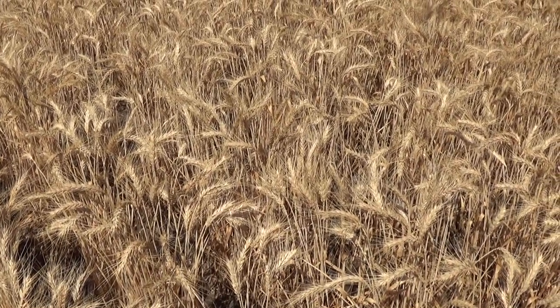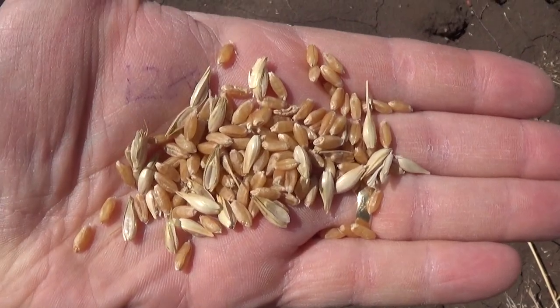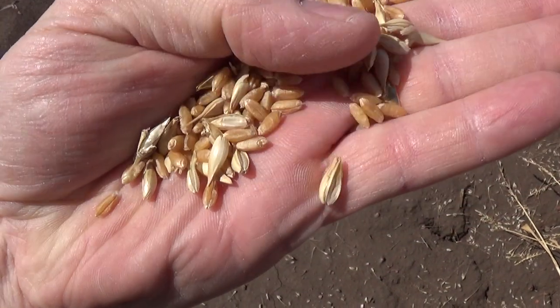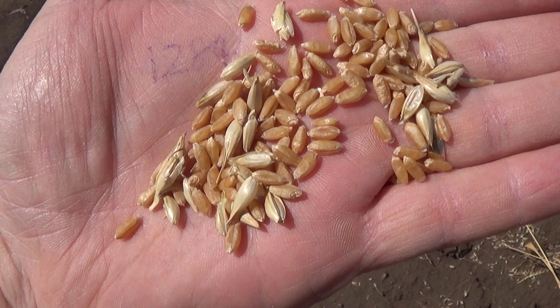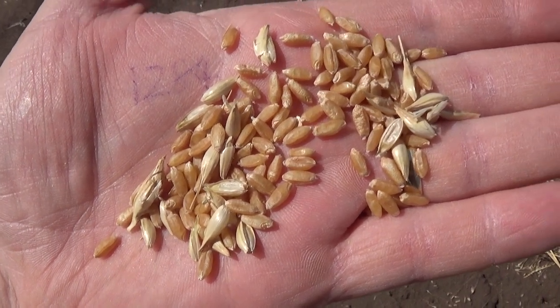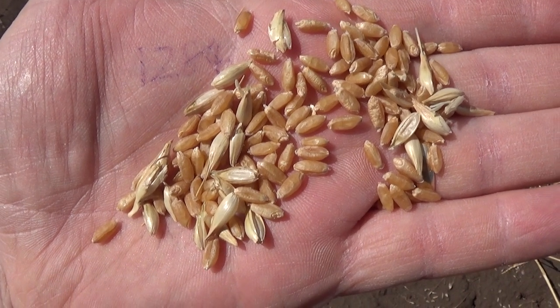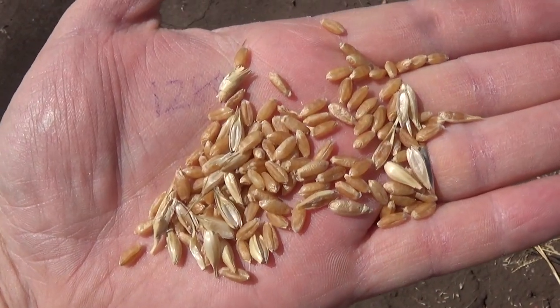I'll rub some grains out of this and have a look. It actually rubbed out a lot easier than I thought it would, so it could even be closer. There's a few small ones in it though. Yeah, not big plump grain by any means. Not here on the headland anyway. I don't want to forecast a screenings issue, but you may well see a few screenings about the place.